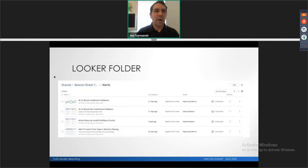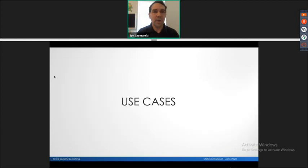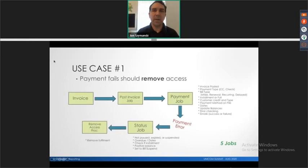This just shows you what a Looker folder looks like. But let me spend the last 5 minutes, because that's all we've got, talking about use cases, and hopefully this makes a lot of sense to folks. So use case one is we have payment failures, and when we have a payment failure, we should remove access for the customer for the content that we provide.